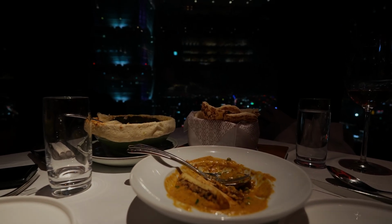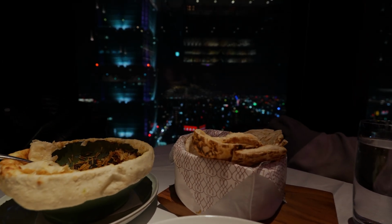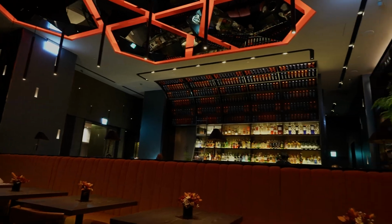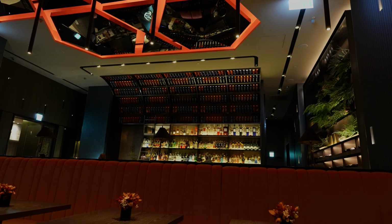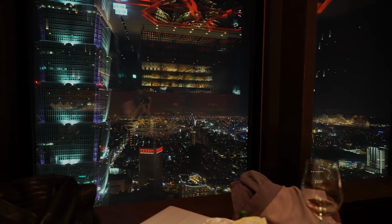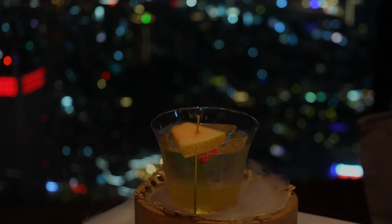Halfway through our meal, they moved us closer to the Taipei 101 building since the table in front of us had left. It was getting close to closing time, so you can see the bar here and the rest of the restaurant is pretty empty. To cap it off, we got drinks and then an ice cream.